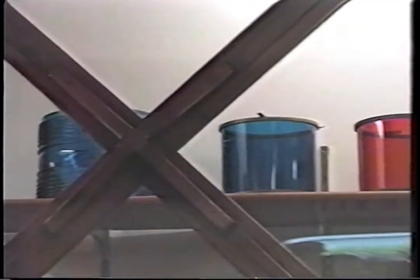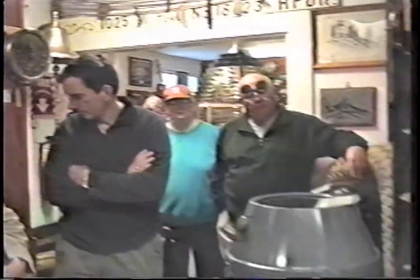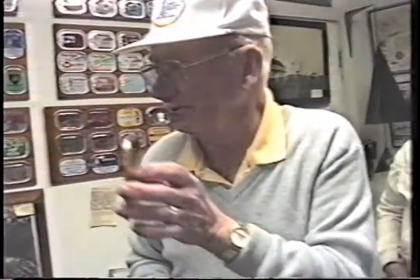You heard of King Oscar sardines? They're Norwegian. They're relatively expensive. Now, some of their fish is packed this way. They're so small, they pack them this way.